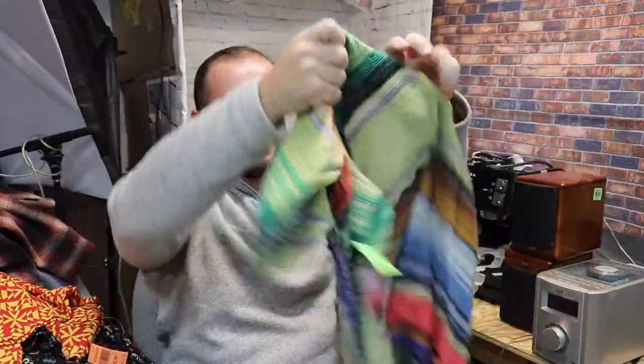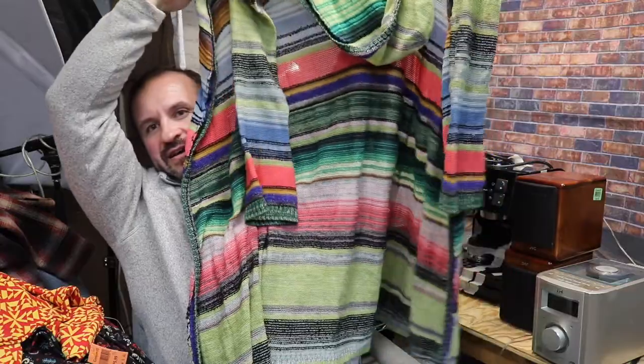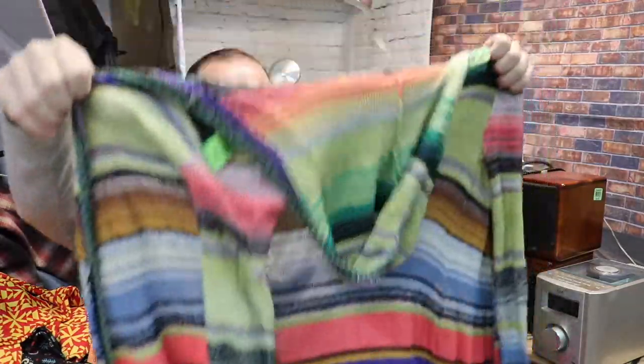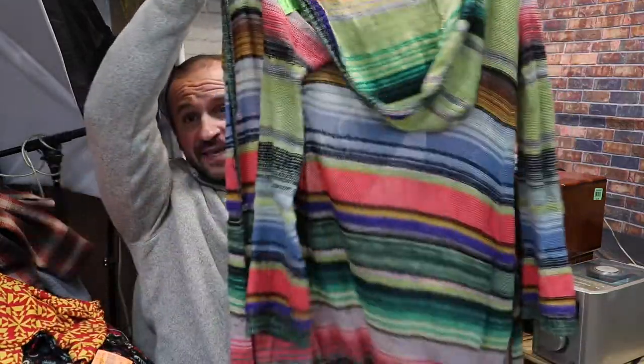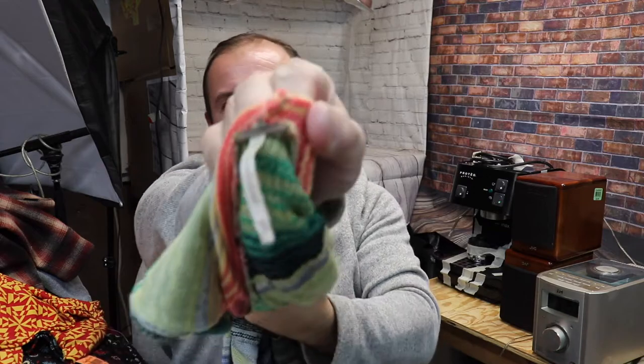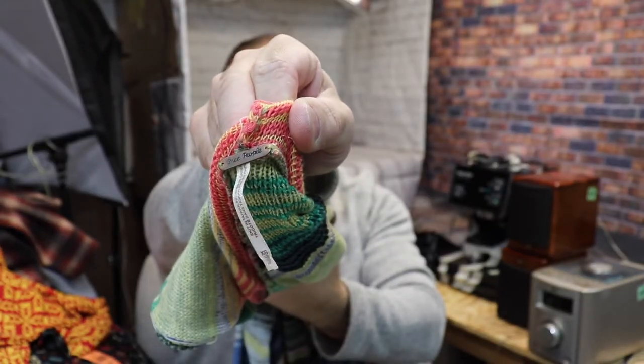What's that? This is something else, and this one, I just love it. Look at the colors. Beautiful. I think this is going to fly on Poshmark. That's what I think. And how much did we pay? We paid $10 for this item. And it's long. I don't know if it's a cardigan or what. And it's Free People. That's the brand, Free People. So this one is going to go for $45 to $50.